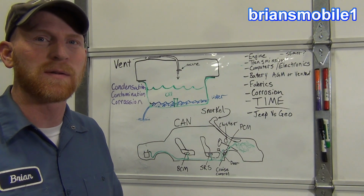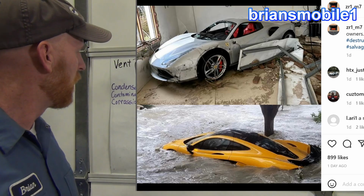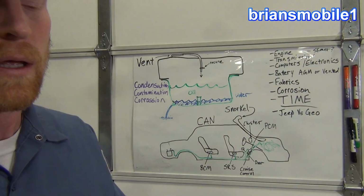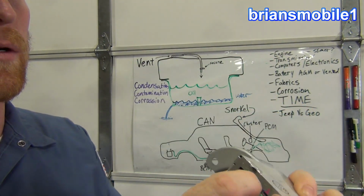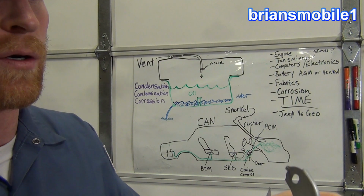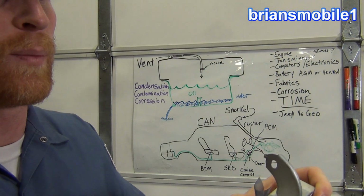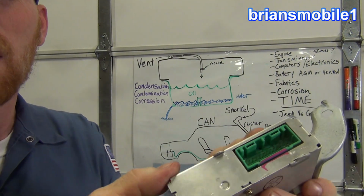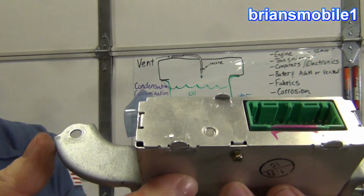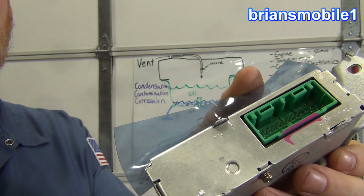You see pictures of cars that are just flooded all the way up to here. And there's some significance about that. You've got these wire harnesses, and there's corrosion that can happen. There's all of these little pins. This is a cruise control computer. It's a really simple and small computer, but look how many connections it has. It's connected into the brakes and a whole bunch of other systems on the car.